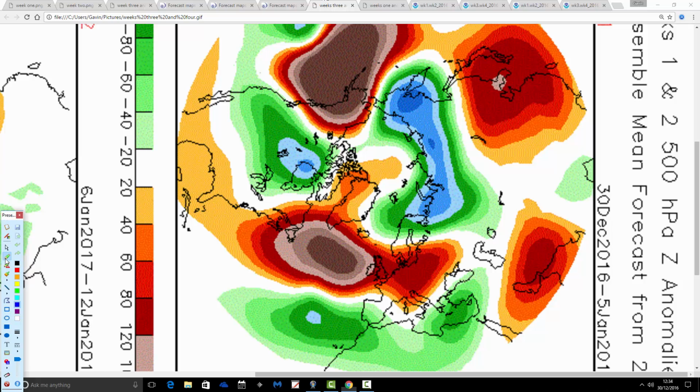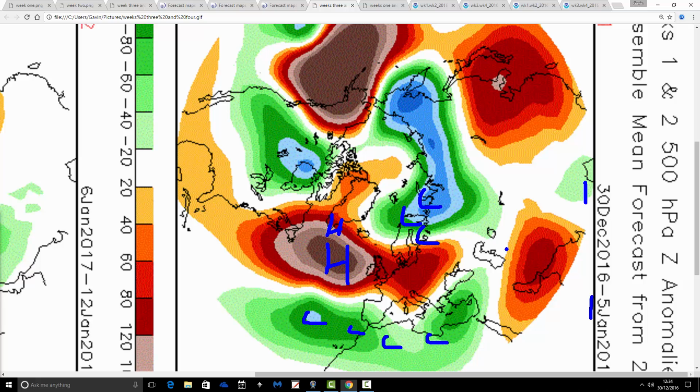This is the 500 millibar height anomaly, again broken down into week periods. This is week 1, taking us from the 30th of December through to the 5th of January. Above average heights are centred out to our west and northwest. There's that cold trough extending through Scandinavia, which will be pushing down into northeastern parts of Europe as well. Also low pressure to the south of this ridge, so it implies the jet stream is getting onto a bit of a southerly track, and the flow is doing something a bit like that.